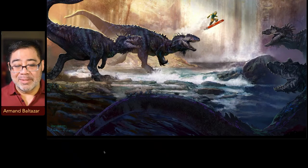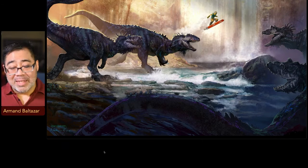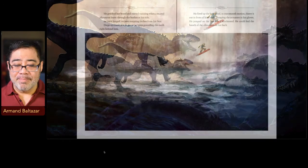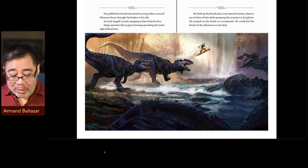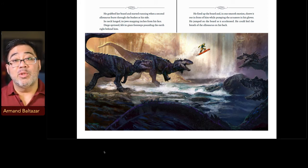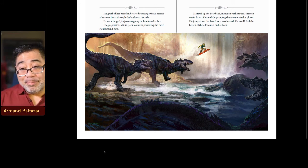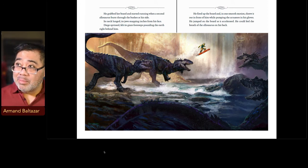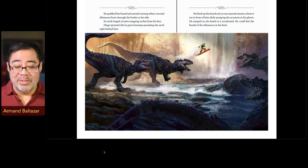Here is the final painting, all completely put together. Finishing touches, last minute tweaks have all been put in place. And this is how it appears in the book. Now, one of the cool things about the way the illustrations are laid out is that sometimes they're just two-page spreads, sometimes they're spot illustrations, sometimes they go across two pages with text going over it. And so hopefully, if it's done well and you like it, it moves in a really fun and interesting way.